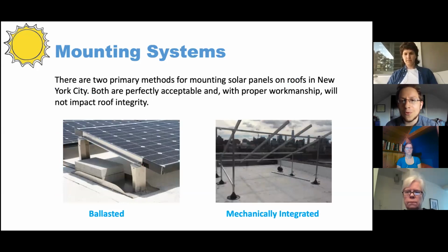Okay, so this is an important one, and I anticipate that we'll be fielding some questions about this. There are two different ways that solar panels are mounted on roofs in New York City, and really anywhere around the world. With proper workmanship, either one is perfectly acceptable and should not cause roof leaks and should not void a roof warranty. You have a ballasted system, which is pictured on the left. That's a solar energy system that's held in place with ballast blocks. It's an engineered system that sits on top of the roof.